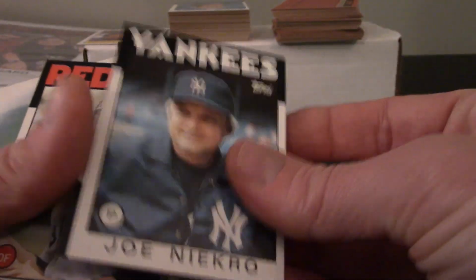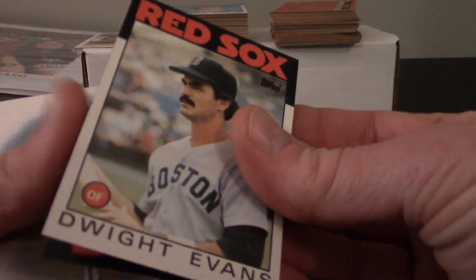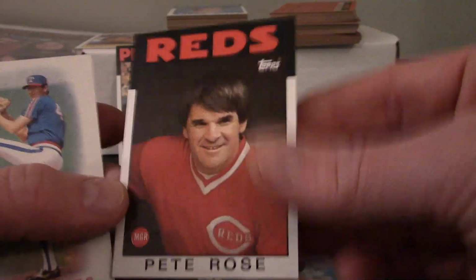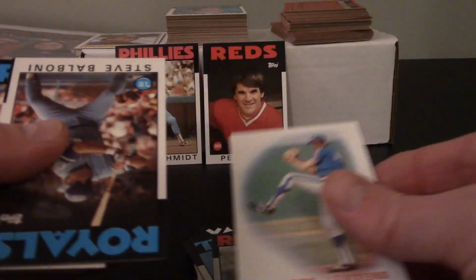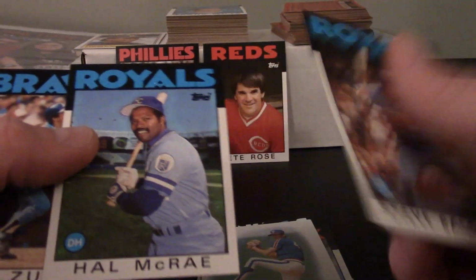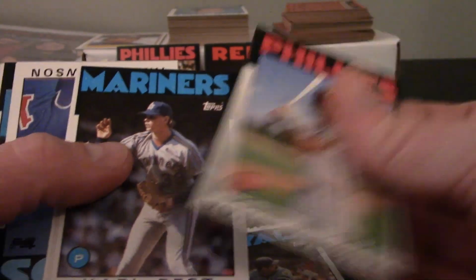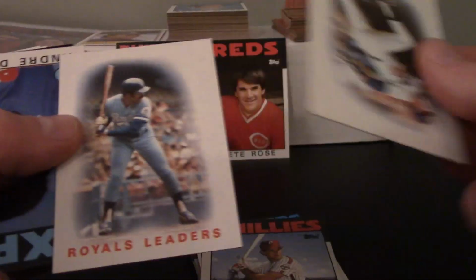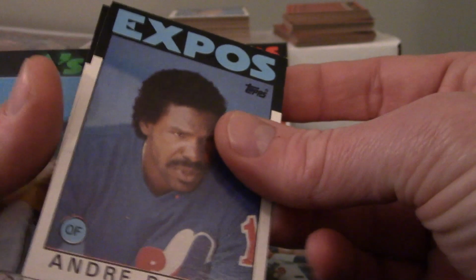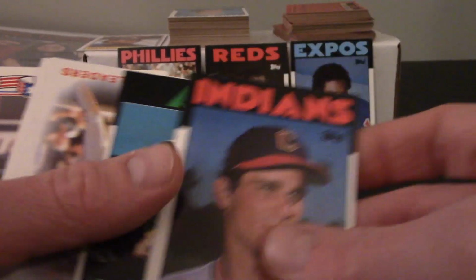This one is proven to be a little bit better pack. Sparky Anderson, Dwight Evans, he played for a long time. All right, there's a Pete Rose. So we already had these, so these will wind up going in our doubles pack. Sorry guys, trying to cruise through this kind of fast. There's Andre Hawk Dawson. All right, the Hawk.